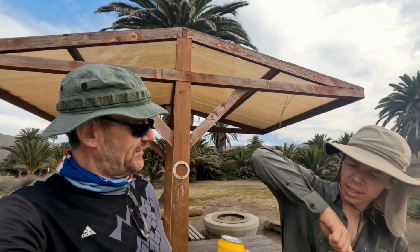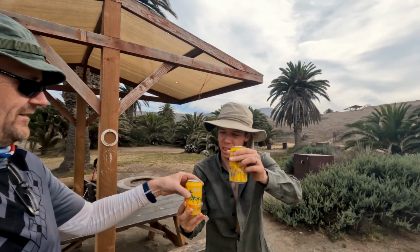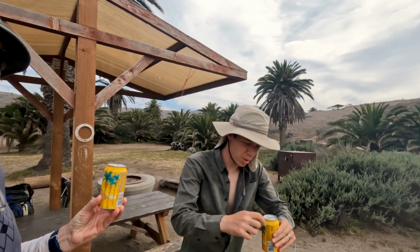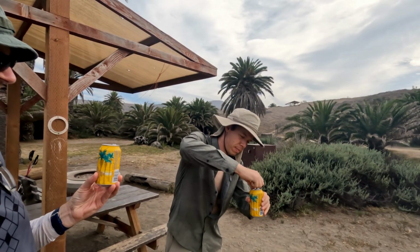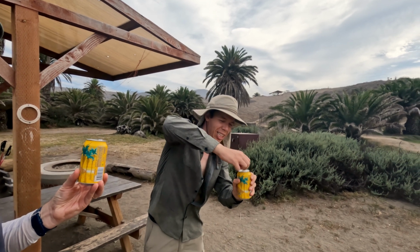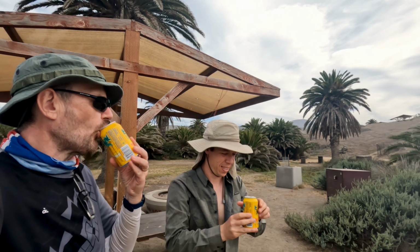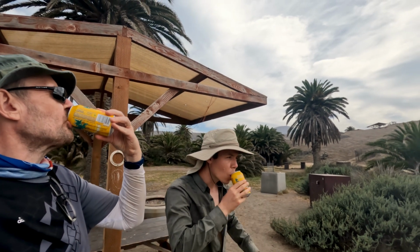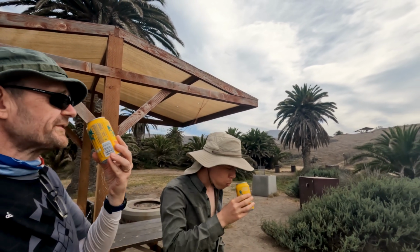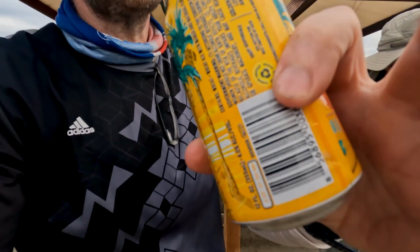All right, you can do it one-handed. That's impressive. I don't know, can you open it? Whoa, here, why don't you have this one? All right, and I'll have the next one. Well, unless this one's better, we'll see. Got some nice foam on top. Party like it's 2022. Salud. Cheers. Oh, that's worth it. That's pretty good.